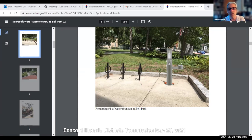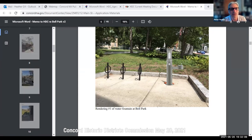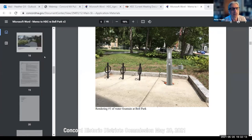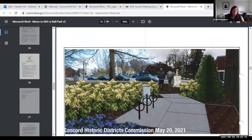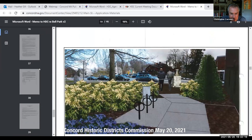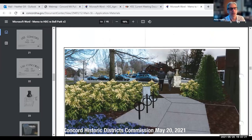All right, seems like a pretty straightforward application to me. Is there a cut sheet on the color? I mean, it's a sort of standard gray or silver. I think the cut sheet's in there somewhere. Okay, it's probably in there somewhere.